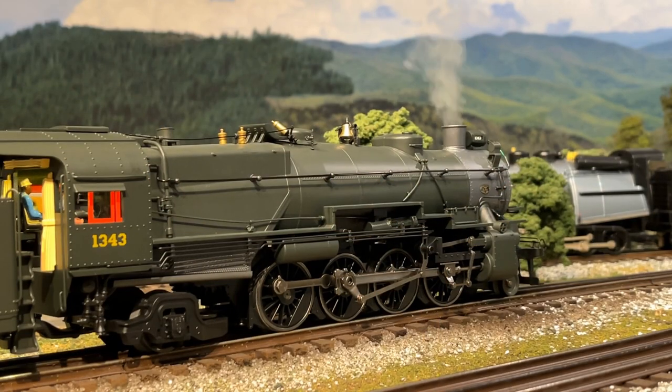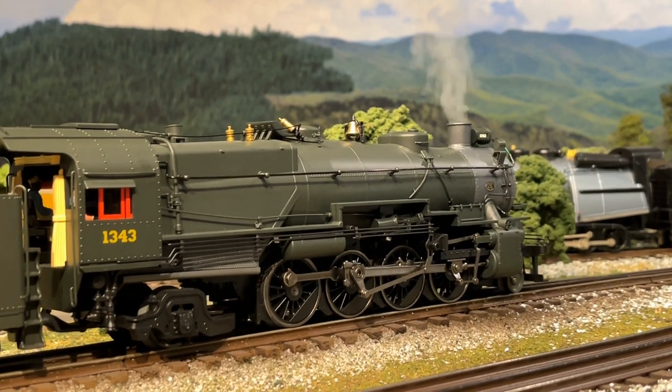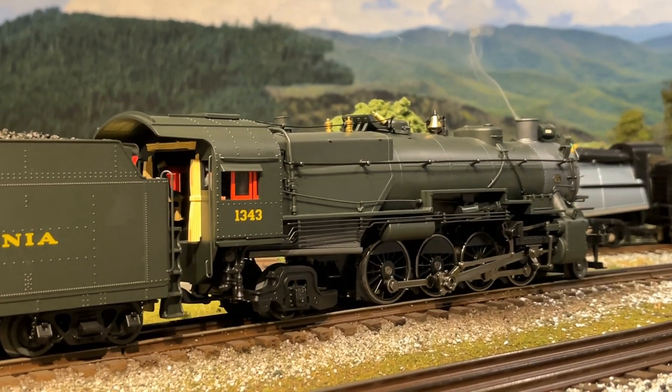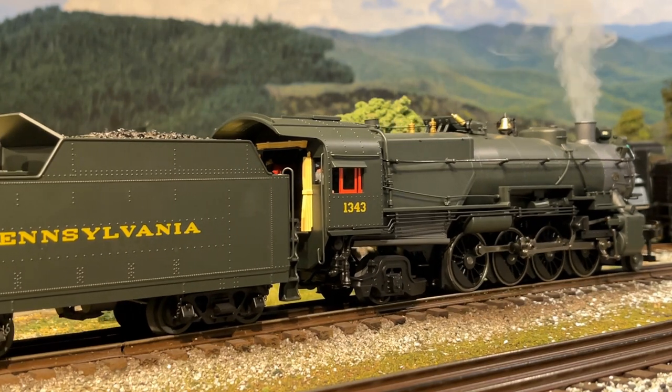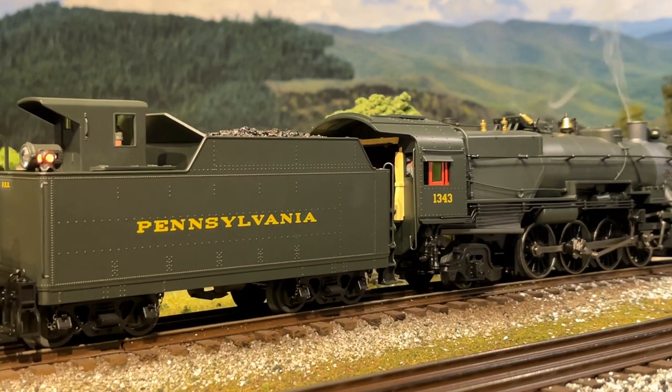It comes with Legacy, Bluetooth, the whole works that you'd expect from a Legacy locomotive, stack steam, whistle steam. It has two speakers in that tiny tender. It's a cool little doghouse tender on this. There were a few different variations of the L1 Mikado catalog, and we'll talk about those a little bit briefly here today. And then we're gonna send this thing around the layout.